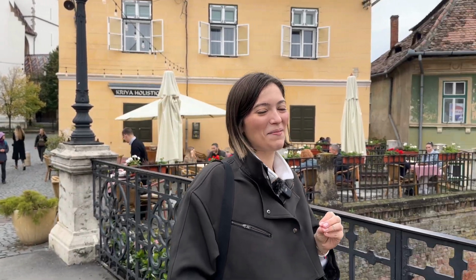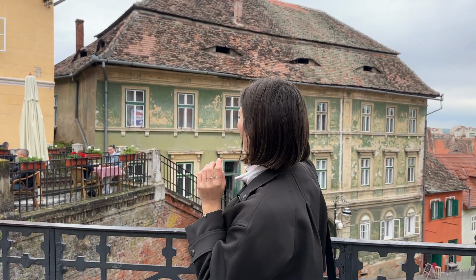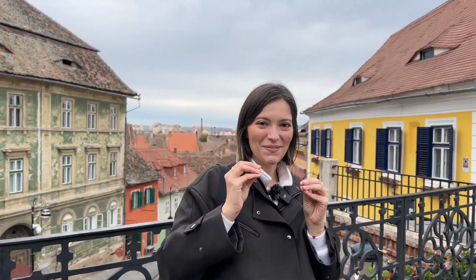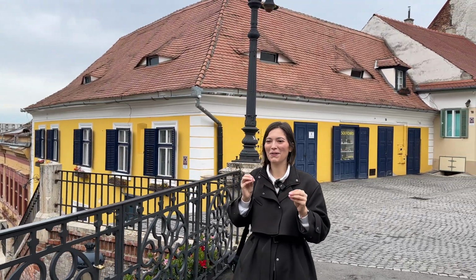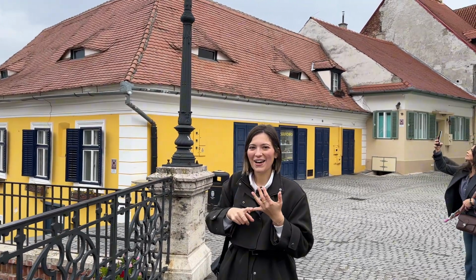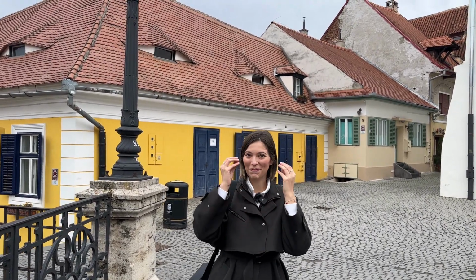What amazes and scares me every single time I'm visiting Sibiu are the eyes that you see on the buildings. You can see that almost every building here has eyes on it, which makes you feel like you're being watched. And there's a super interesting story about this, saying that you cannot lie or do anything wrong in this city because you are always being watched.